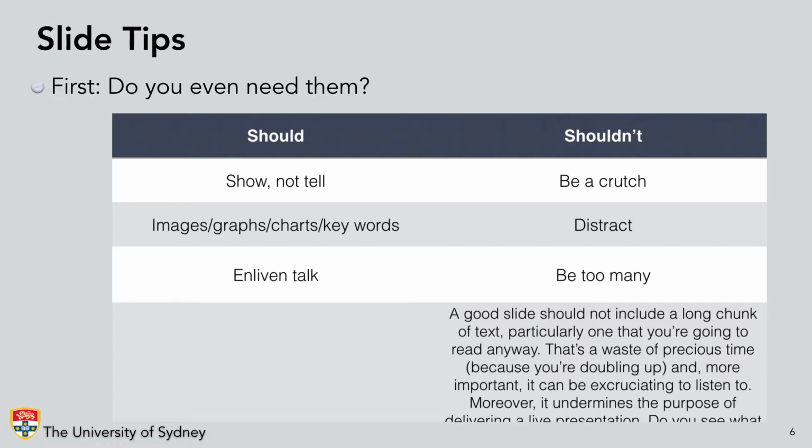They shouldn't be a crutch. You shouldn't rely on your slides to tell the story for you. They shouldn't distract the audience from you. And you should never have too many slides. And please, don't fill your slide with a bunch of text that's meant to just be read, because it's probably duplicating what you're saying, and it's probably just distracting.